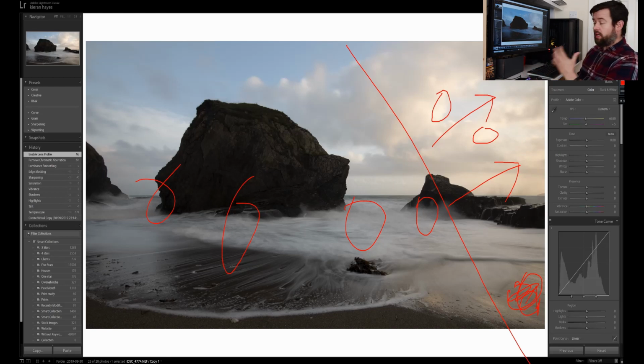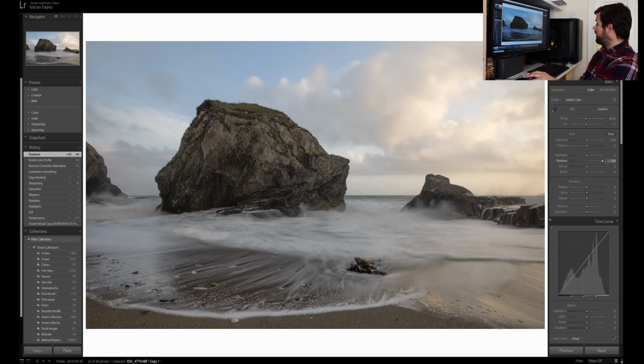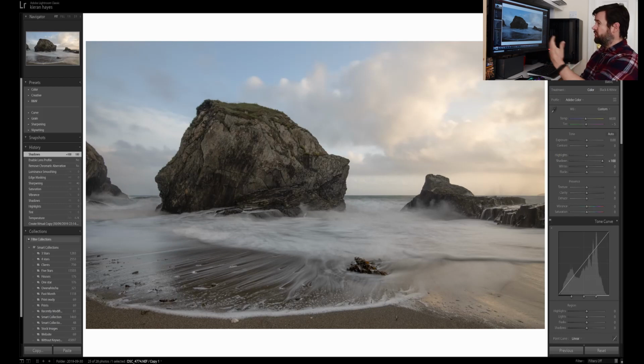So in editing this photograph, what would I do? Well, the first protocol I always have in the photograph is pop the shadows open. Once you slide the shadow control open, it completely opens up the image, and you can see all our shadow detail in this rock here, which is the main thing I wanted. It's absolutely crystal clear.